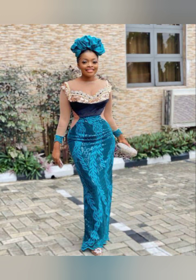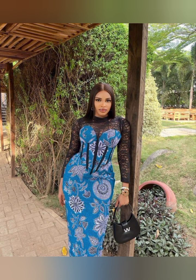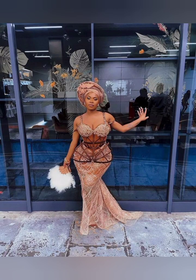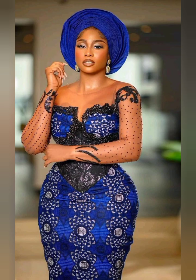Today we're bringing to you combinations of gorgeous, beautiful Ankara Asoebi designs. These styles are so beautiful, they are well tailored and well designed. You can see how beautiful this style is looking. These are styles you can rock as a guest to an Asoebi, and you will rock them perfectly, where you look gorgeous, look beautiful, look amazing.